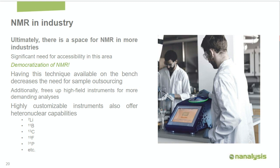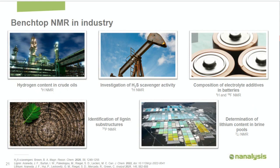So we've already been quite involved in providing access to NMR to various industries that either had very limited access to this technique in the past or just no access at all. So I'm showing a few projects we've worked on within this context. So hydrogen content determination in crude oils, the investigation of H2S scavenger activity, which was published by one of our customers at Brenntag. We've also looked at some battery electrolytes via proton and fluorine NMR, and we've done a lot of work with the phosphorus analysis of lignin, which I mentioned a little bit earlier. We've also developed a method for the determination of lithium content in brine pools via lithium-7 NMR.